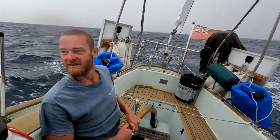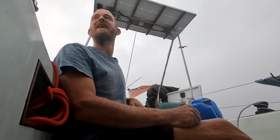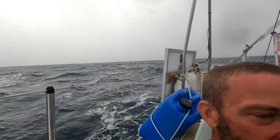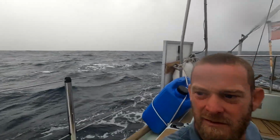Gone windy, really windy. What's happened? Luke's gone downstairs, left me up here in the rain on the helm. No point both of us getting wet. Just gonna see how bad the squall's gonna get. Looks pretty squally. Doesn't look too bad, eh? Just wet.